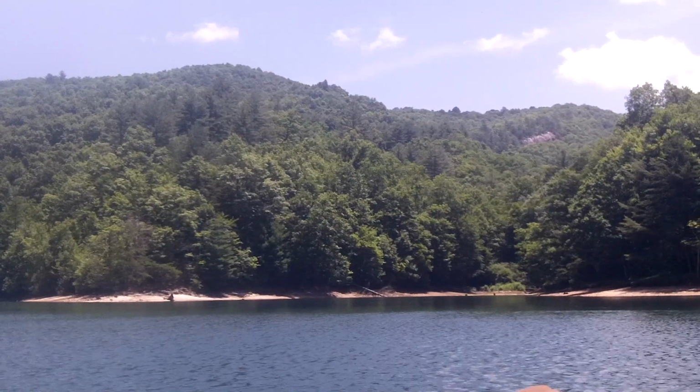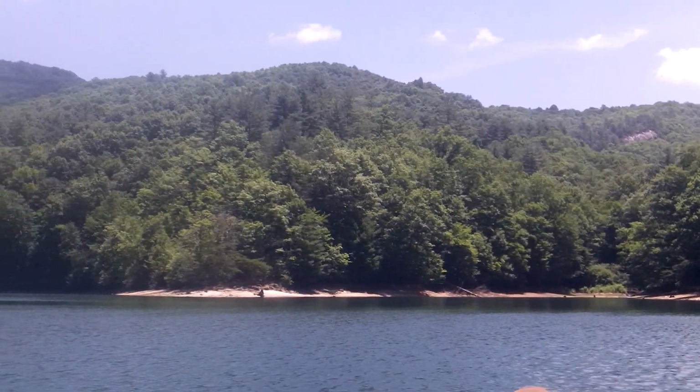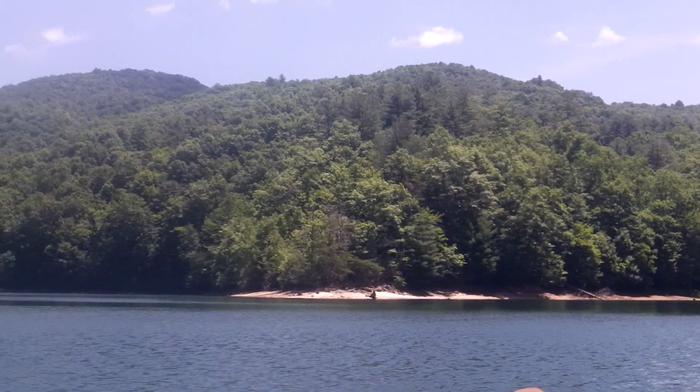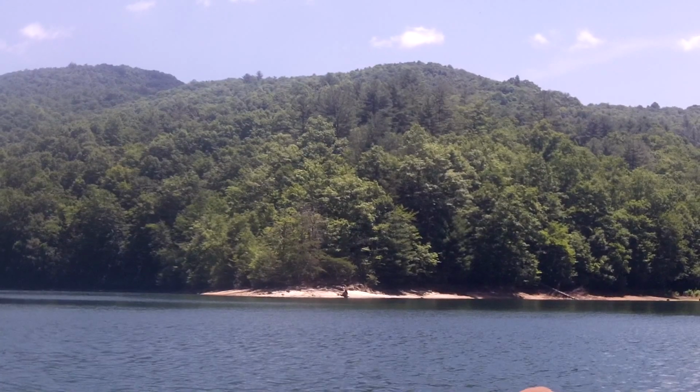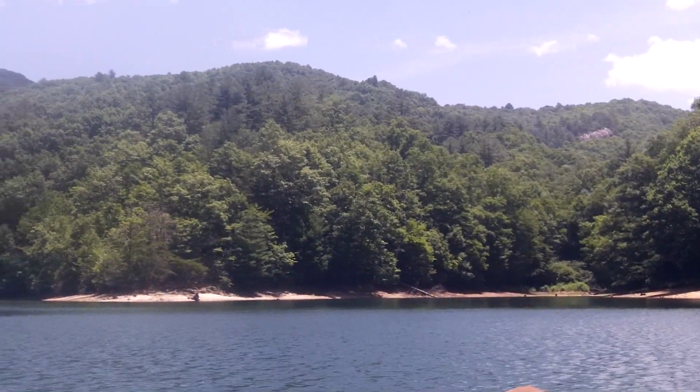And I'm gonna find me a couple of good perfect funnels around this lake. Even if I have to get on top of them ridges, I'm gonna find me a couple of good perfect crossings on this lake, and I'm gonna set me up a couple stand locations. And I'm gonna hunt this sucker this fall a little bit.